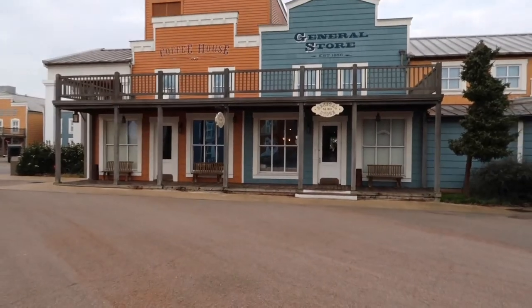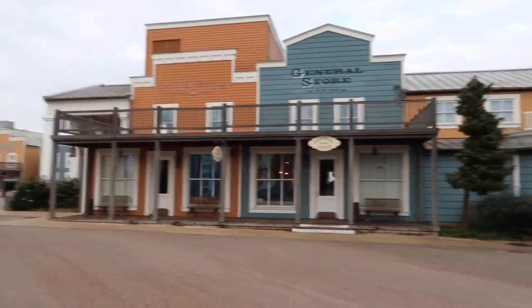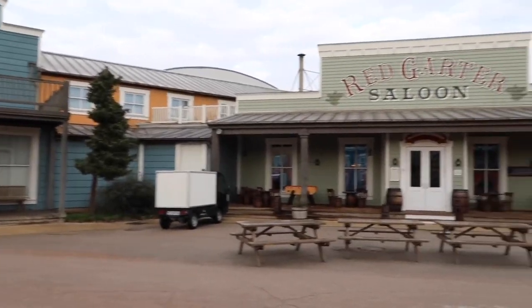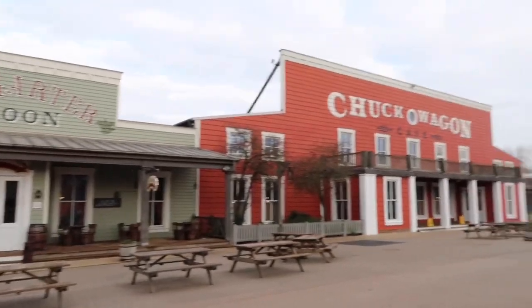But I'm just going to show you a bit more of the resort and I'll talk a bit more about the stay. So here we have the shop, which is the general store, and obviously the coffee house is the Starbucks. This is the back of the reception area. You've got the Red Garter Saloon and the Chuck Wagon Cafe.